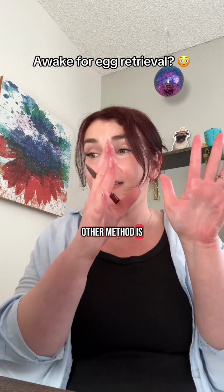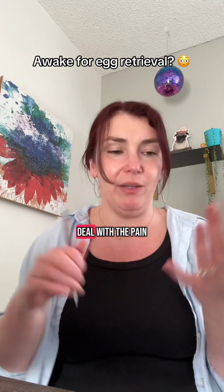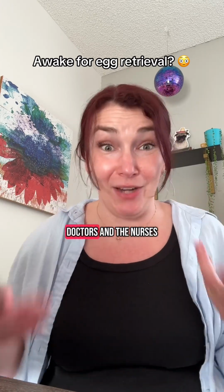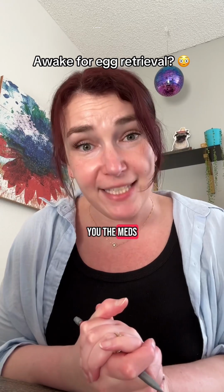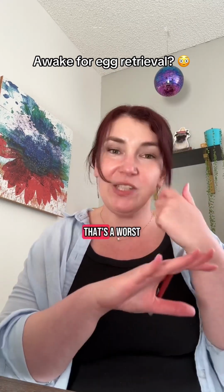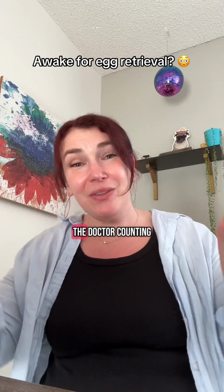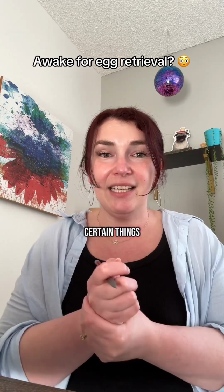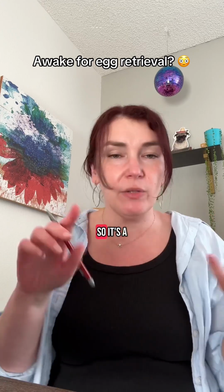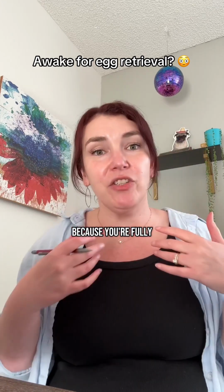The other method is conscious sedation, twilight sedation. You're still given a fair amount of medication to deal with the pain, to relax you, to make it easier on both you and the doctors and the nurses. They're gonna give you the meds that will help you chill out. They don't want you freaking out in the middle of your egg retrieval. That's a worst case scenario for everyone. You're gonna be very sleepy. You're gonna drift in and out. You may hear the doctor counting your eggs. You may hear certain things. You're not gonna be actively participating in this. The good side of this is it's less meds. So it's a quicker recovery, less likely side effects, less likely emergencies happening because you're fully under.